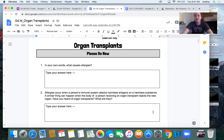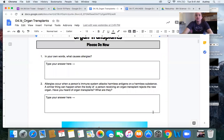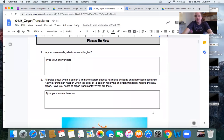So number 1 for allergies, remember it's your immune system attacks a harmless substance as if it is something harmful. That is like the main gist of what an allergy is. You could have used words like antibodies and so on, but as long as you have that your immune system attempts to fight off or attack something harmless, then you've got it.